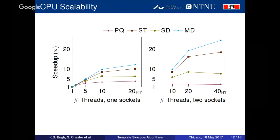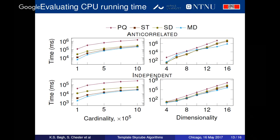The other algorithms, on the other hand, all scale fairly well with the hardware, with the MDMC algorithm actually scaling more or less perfectly, and it scales even into hyperthreads. And this is due to the fact that we've designed it towards the template. We're not just trying to adapt something, we actually designed it towards this idea. But what about throughput? So you can have a very scalable algorithm that runs slow, right? So how are we doing on running time?